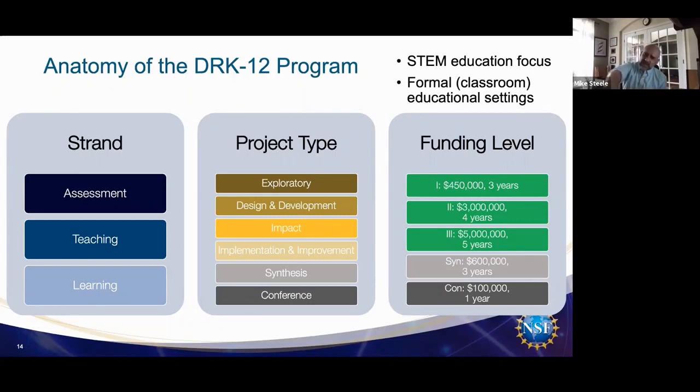Synthesis and conference, you see, have their own funding levels and own durations over there. And please pay particular attention to conference, because this is the case where the solicitation is more narrow than the proposal and award policies and procedures guide in terms of what's allowable for a conference. If you have questions on that, once again, happy to address those in the Q&A. Also happy to address those individually if you have a question about your particular idea.